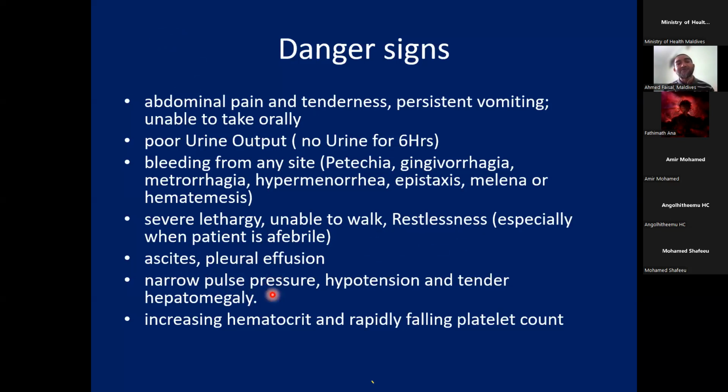When you check the blood pressure, make sure you calculate the pulse pressure, systolic minus diastolic. It has to be more than 20. For example, in adults we usually have 120 by 80, right? So 120 by 80 gives 40. If the patient goes into shock in dengue, usually the diastolic will increase initially. So you may have 120 by 100. So it's just 20. In that case, you have a narrow pulse pressure. So that's one sign of shock.